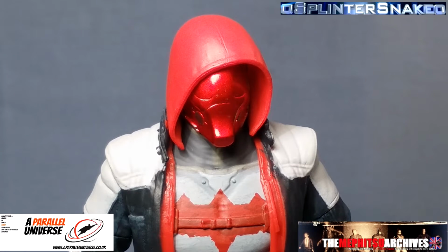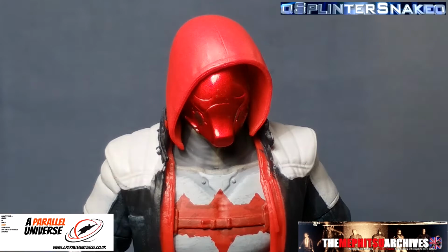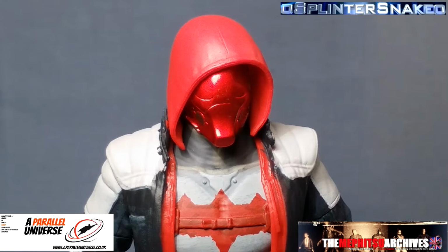Okay, so having a close-up look at the actual figure, you can see here that he does sport a red hoodie with his red mask under this black and white leather jacket. It's very, very cool, and you can actually see the individual layers in the hoodie and the actual jacket, plus his shirt underneath with the armour. Very, very cool. We'll go into that in a bit more detail.